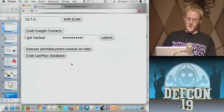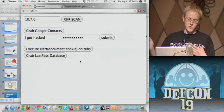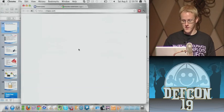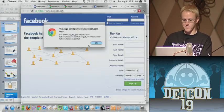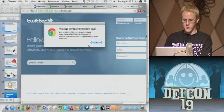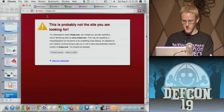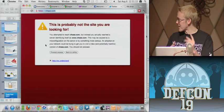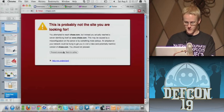Anyway, another fun one, which is execute alert, which executes JavaScript, same thing with google.com. So we're just going to go ahead, okay, google.com, Facebook, JavaScript injected, Twitter, Yahoo, and Chase is still giving some errors. So let's just go ahead and pretend there's an alert box there. Hey, proceed. Will it actually work? I don't think that works.